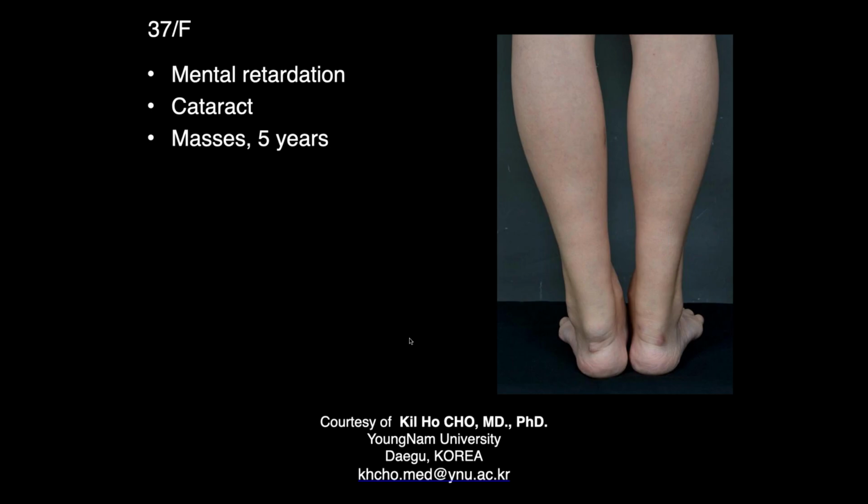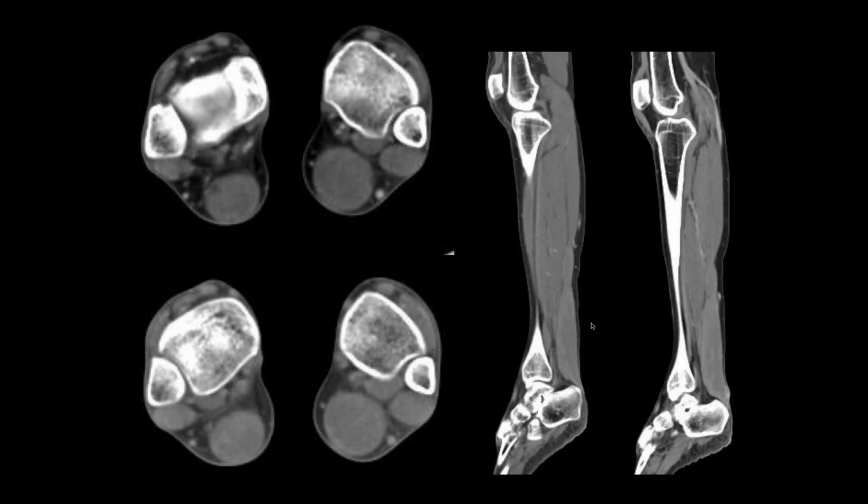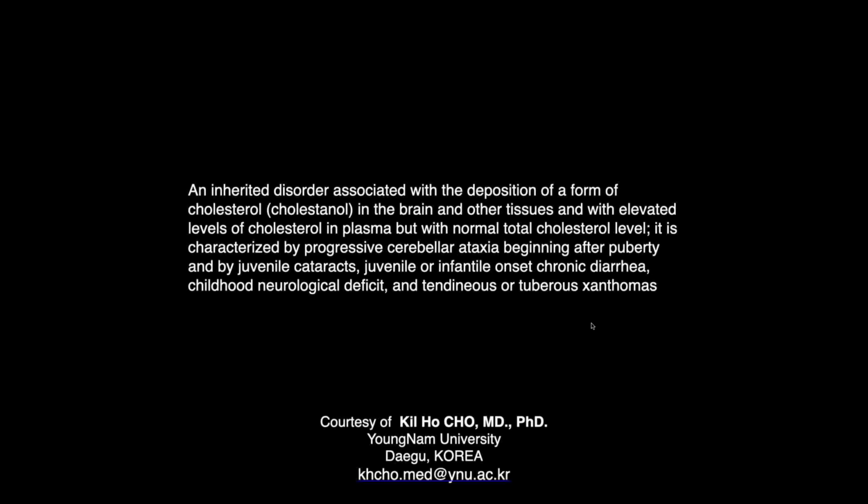Okay. What do you think? 37-year-old with mental retardation, cataracts, and masses for 5 years. I think this is probably some type of collagen disorder. Wow. So just diffuse thickening of the Achilles tendons. So some type of collagen deposition disease. Or cholesterol.